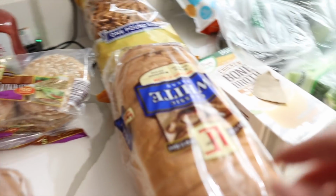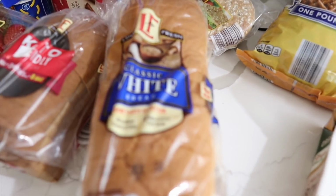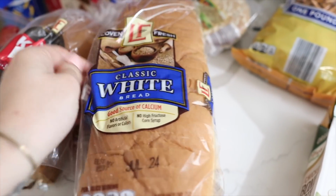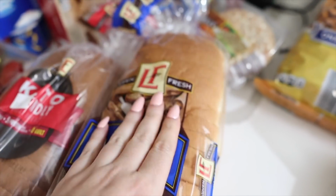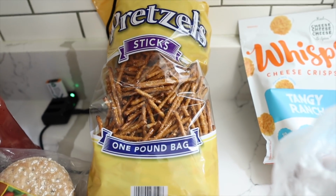I got white bread for the other two because they will not eat anything that is not white bread. They're like, is it white bread? No, I don't want it. They're very picky. So I picked that up for the girls so they can have sandwiches. Got them some pretzels to snack on.